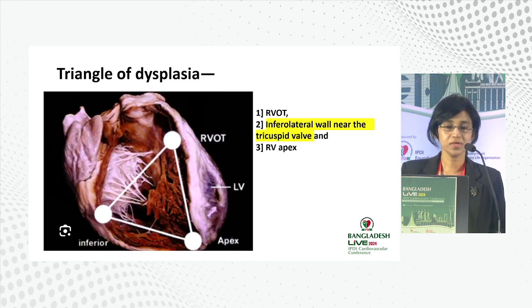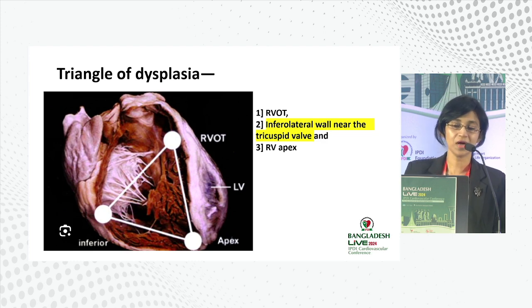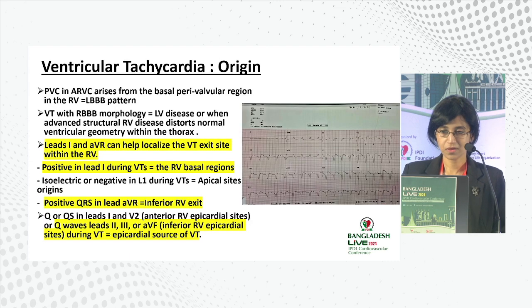As we know, in ARVD there is some apoptosis and fibrofatty replacement of the myocardium, especially the triangle of dysplasia: the RVOT, the infralateral wall of the tricuspid valve, and the RV apex. Studies show VT is unlikely to arise from the RV apex. The ECG also gives some clues of the VT exit points.